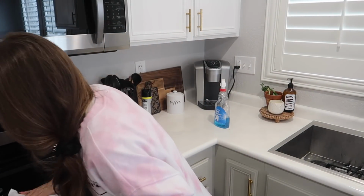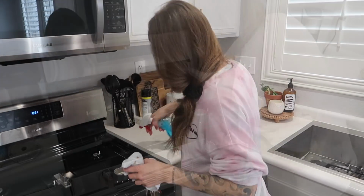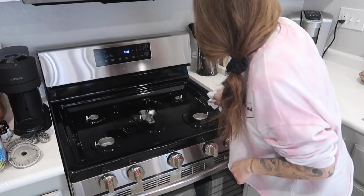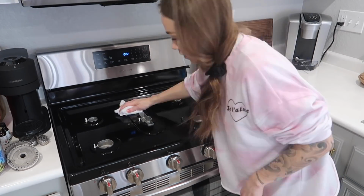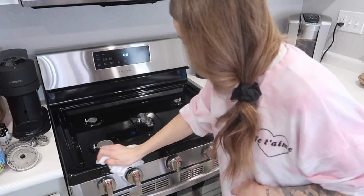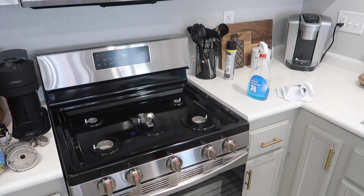I'm also going to be using some glass cleaner on my stovetop. I have a black stovetop, as you guys can see, and the black gets so greasy, dusty, and all the things, and Windex or glass cleaner works so well at cleaning it up. It breaks up the grease on there, and it just leaves everything super nice and shiny and streak free. I did vacuum up all of the crumbs before wiping stuff down because my stove was just a disaster. It was disgusting. I hadn't cleaned it for a while.